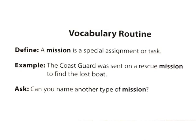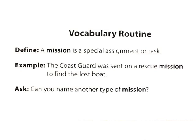An example of mission is the Coast Guard was sent on a rescue mission to find the lost boat. Pause the video, write your example. It's time for the question sentence. Remember to restate the question in your answer. Can you name another type of mission? I bet you can. Pause the video and write.